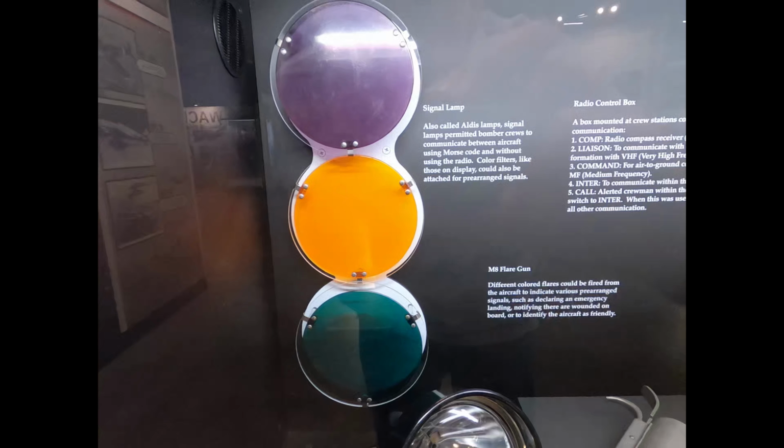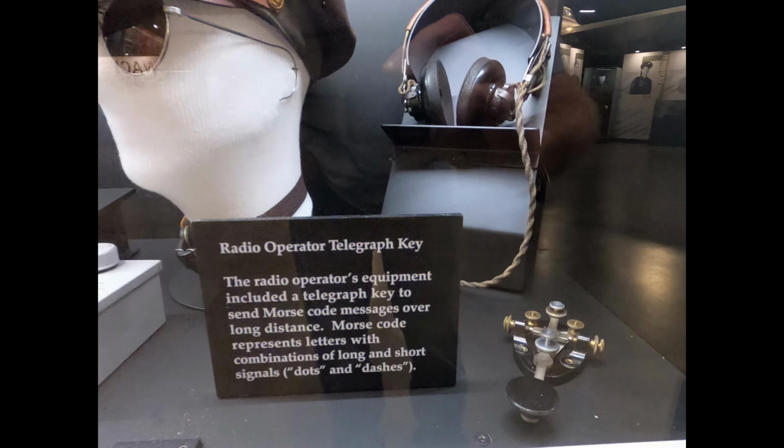Anyway, moving on. Signal lamps. These were used for communication between aircraft using Morse code without using the radio. So even back then, they were concerned about, you know, being too noisy. Got a flare gun down there.